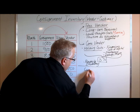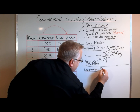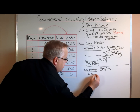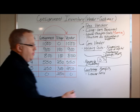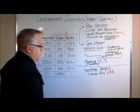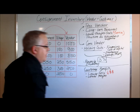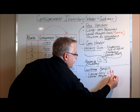From the customer's perspective, customer benefits, I'm running out of space here, but I'll do my best. Customer benefits are the following, okay? Lower price. They're going to reduce their price because they're going to buy a higher volume, okay? They're going to lower freight. Okay? They're going to lower their per unit freight costs on incoming parts, which is a huge cost of inventory.